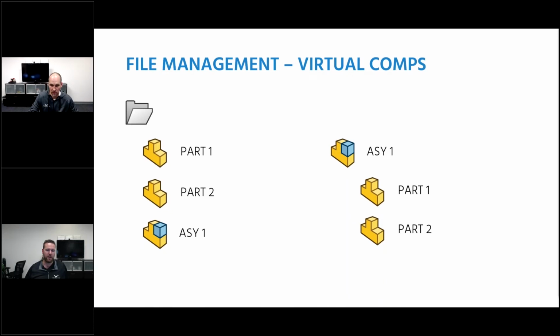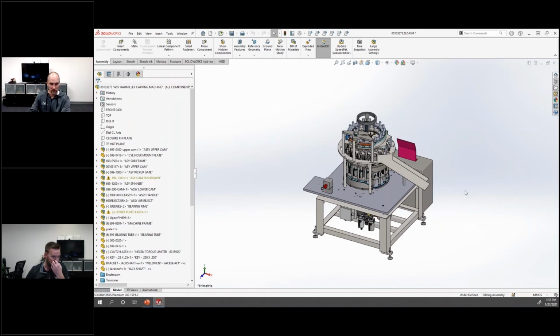Kind of another one, to the point I was saying before, in terms of saving a bunch of components out every time. And this is something that I use very, very frequently when I'm doing design work, is virtual components. What you see on screen here is a representation of a typical bottom-up workflow. You create a part, you save it on disk, you create another part, you add that to assembly. In your SolidWorks feature tree, you see your assembly and 2 parts. Let me jump into SolidWorks here to maybe demonstrate a couple of different workflows with virtual components.